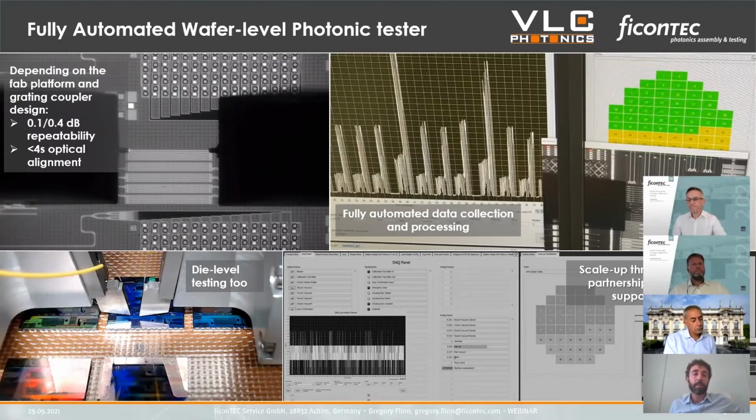And MEMS testing, as long as you are able to do electrical probing of the MEMS, why not? Of course, you will be able to do so. Vacuum, no, it's not something that we are implementing now. So the chips are tested at room temperature and in an open atmosphere, so it's not under vacuum. Not sure if it could be implemented.